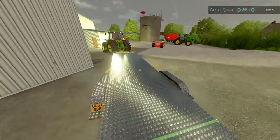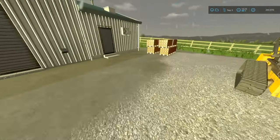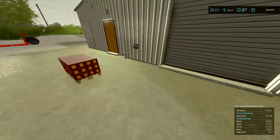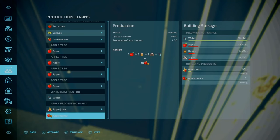Back there for now. So yeah, let's have a look at everything. We've got some more apple juices. So yeah, we're gonna have a look. Has a little quick autosave. So yeah, it hasn't turned on, but we'll easily turn it on ourselves.